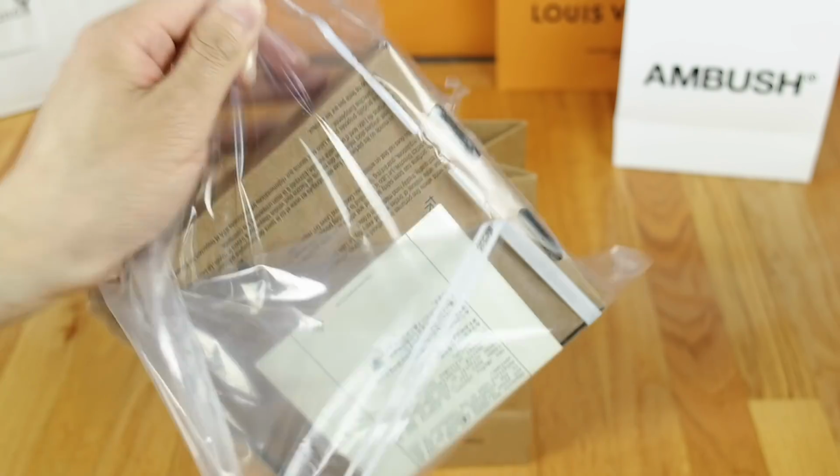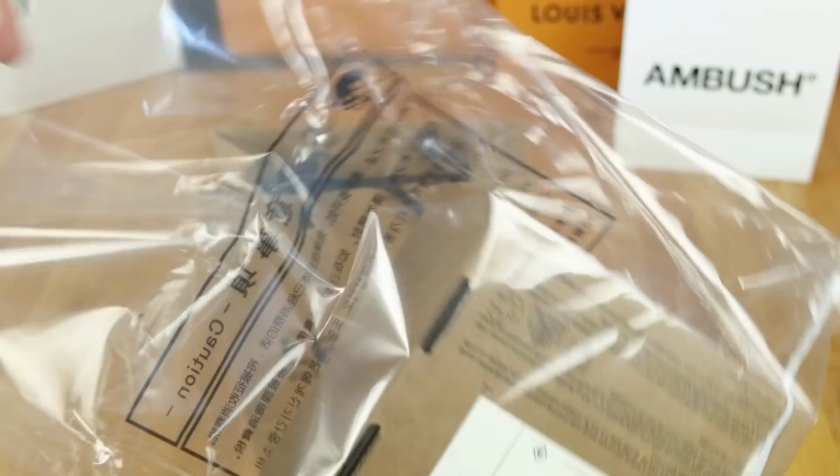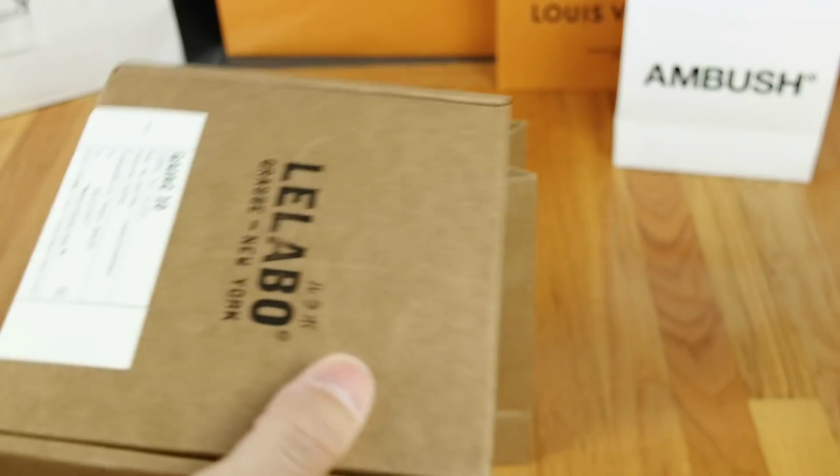So in this video, I'm not actually going to open it all the way because I wanted to do another unboxing for this one, but I am going to take it out of the plastic bag.